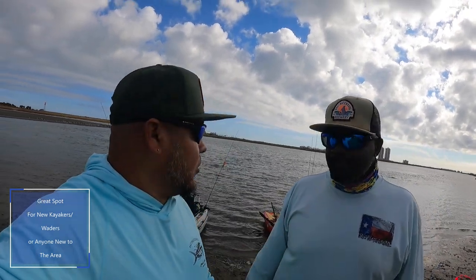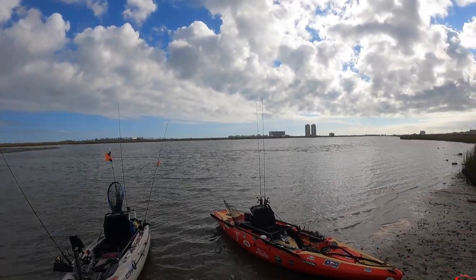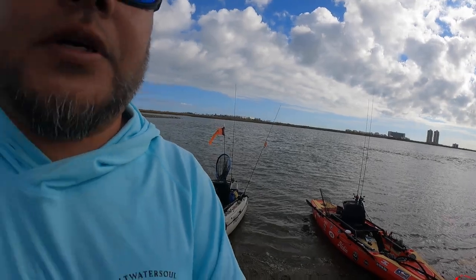Kind of very slow. You know, I think the tide had something to do with it. The tide was completely dumped out this morning. It's starting to come back in now. It looks really good. It's pushing. You can see it over there. It's pushing pretty hard coming back in. So I think this afternoon's going to be a good time to fish out here.